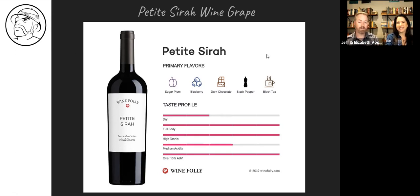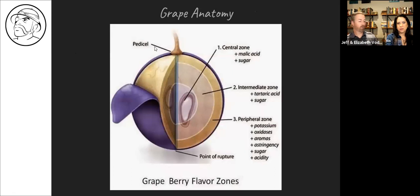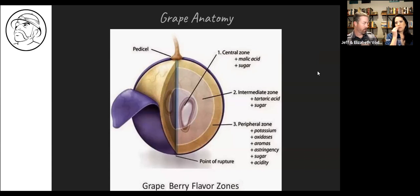Next. All right, so let's look at the grape anatomy. We have, in this case, Petite Sirah, small berries. They're significantly smaller than the normal berry size with wine grapes, hence the petite, even though it's a big flavor. Exactly, and very thick skin. That is what I remembered.